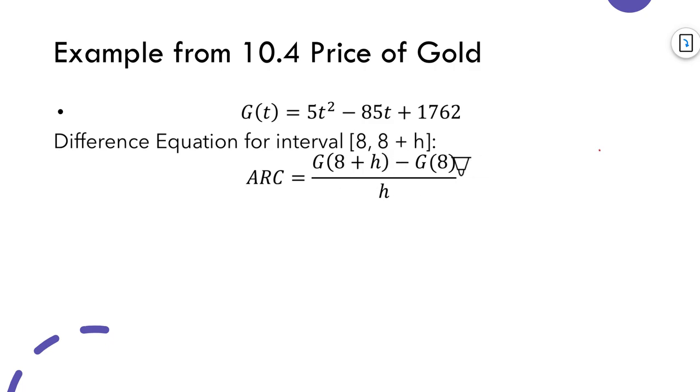Okay, remember this is the point, it's 8, g of 8, the function value at 8, that's 1, so this is the y value, that's the x value. And the other point is 8 plus h, so we're taking 8, adding a little bit more to it, so we're getting down a little further in the x direction. And its y value is g of 8 plus h.